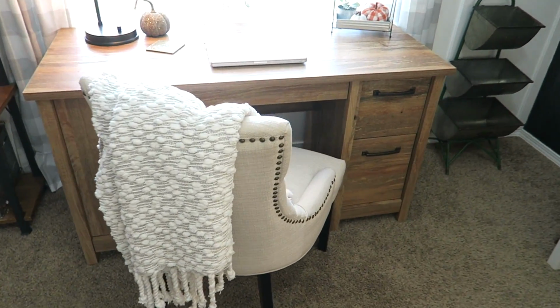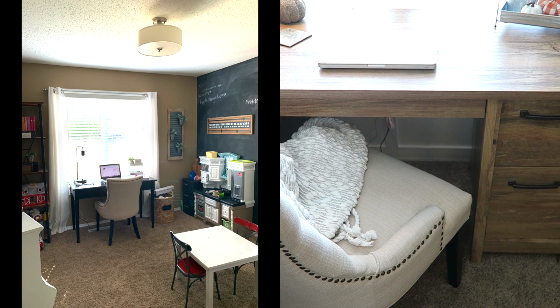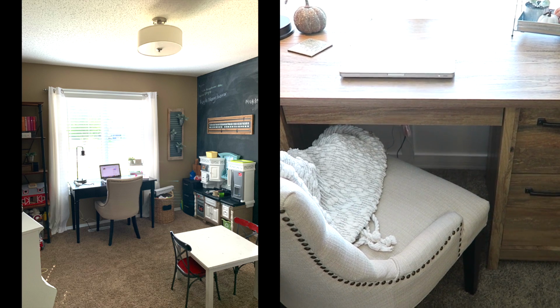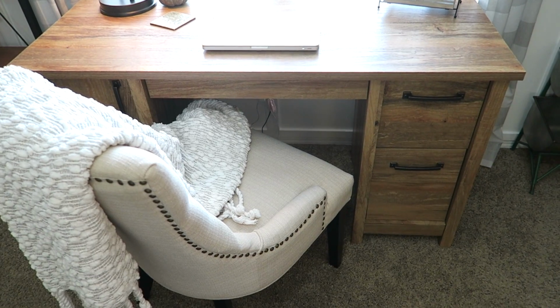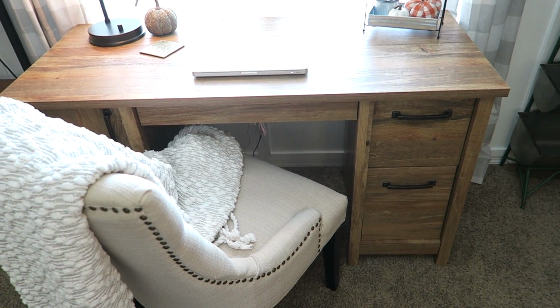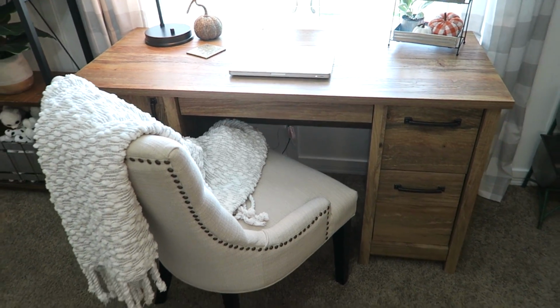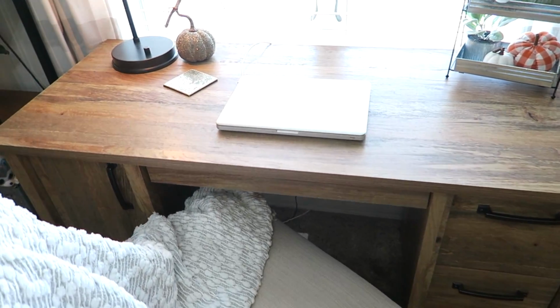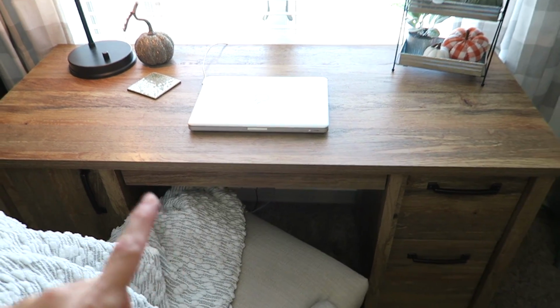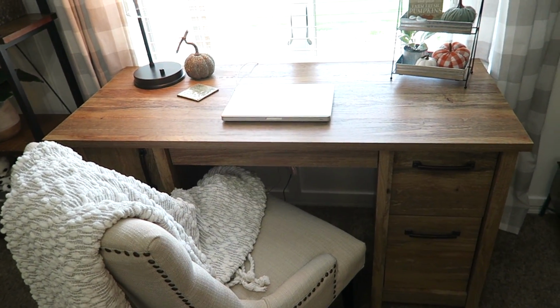Here is my desk. I used to have a black desk with zero storage. I sold it on Facebook. It sold right away. I was happy to have it gone because I was just lacking storage. So many things I wanted to store in here that I didn't have out. So yeah, just a really fun, nice working space right in front of the window so I can see out, see what's going on, that kind of thing.